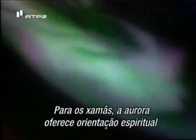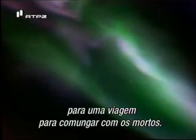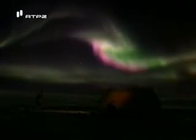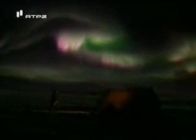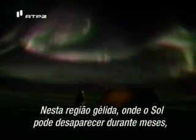For shamans, the aurora offers spiritual guidance for a journey to commune with the dead. In this bone-cold land where the sun can vanish for months, nothing is more comforting than the shimmering spectacle of lights.